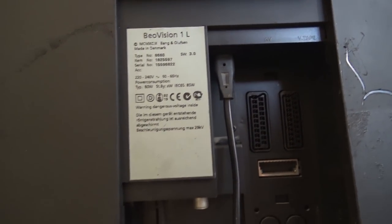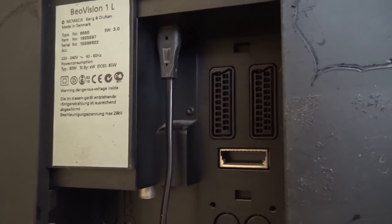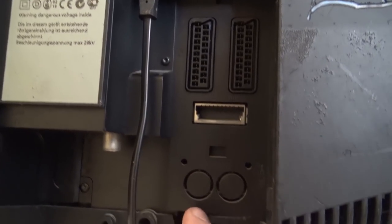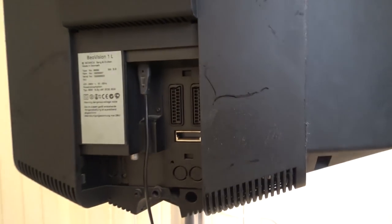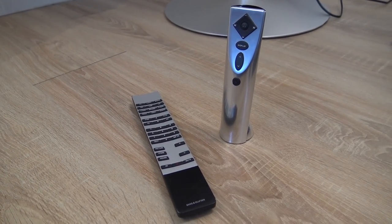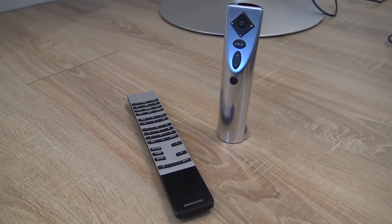The BioVision 1L, there are some different versions out there, but mine has two full SCART connectors and a digital port over here at the bottom. But what I did notice with my version, beneath the digital port, normally we're going to get two connectors if you want to use external speakers from Bang & Olufsen with a special system. So fun fact, it doesn't even matter what kind of Bang & Olufsen product you're going to buy because a lot of these products, like remotes, are the same. So it doesn't even matter if you have a television like the CRT, an LCD or another one.